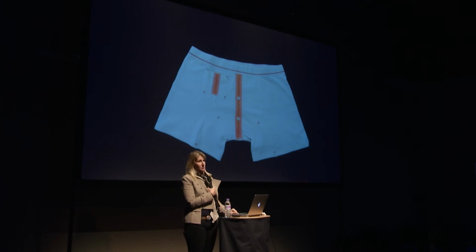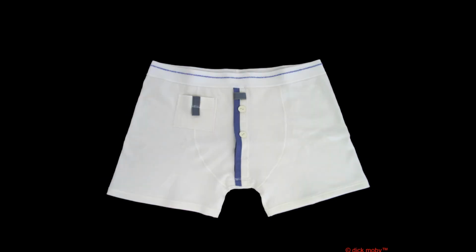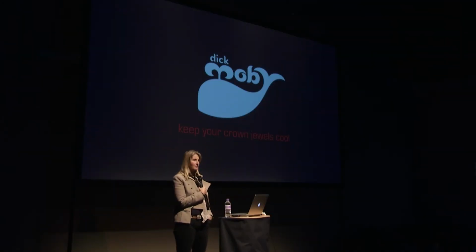So she was talking about this, and we created Dick Moby, which was boxer shorts with a slight twist. They were temperature regulating, and they had a little bit of class about them, a little bit of detailing, which made them a bit more unusual. So you've got your little condom pocket there. You have your little bits of colour and fabric and detail that made it interesting. And of course, it was to keep the crown jewels cool. So we had a lot of fun with that one.